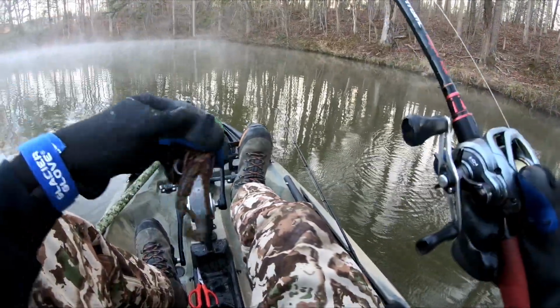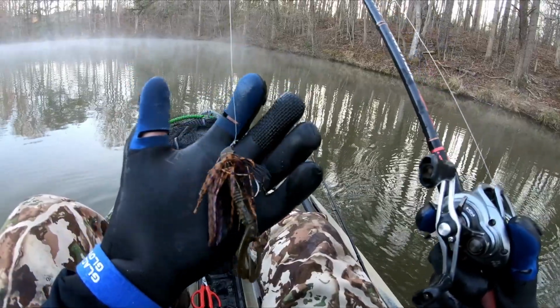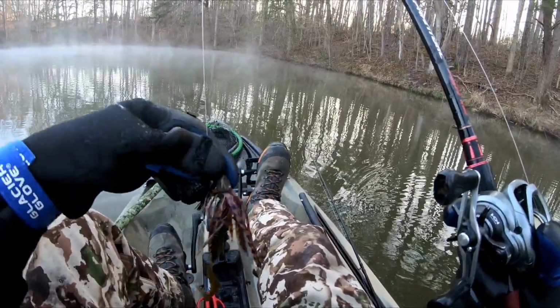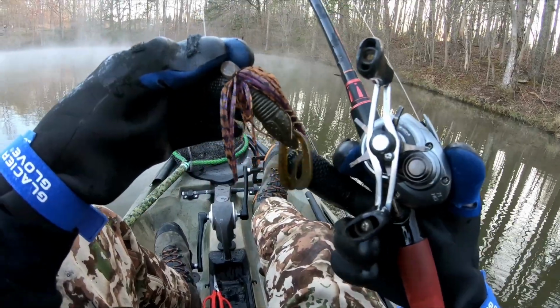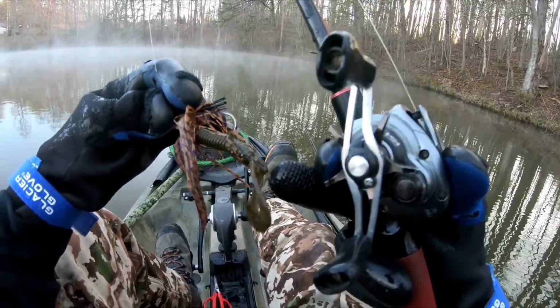And the jig I'm throwing, guys, is an Eco Pro tungsten jig. I always prefer tungsten over lead. These are really nice because they have a trocar hook in them, so a really good quality hook. And I have a 6-inch Stroker Crawl in the back. These are really good jig trailers because they're really durable.